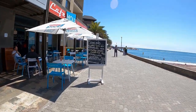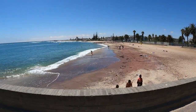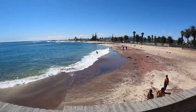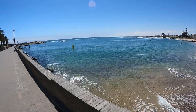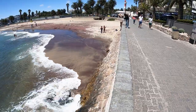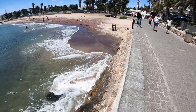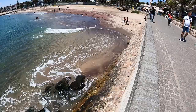Swakopmund Beach is the main beach central to the town's relaxed vibe. It's not a typical tropical beach, the waters are cold due to the Benguela Current, but it's incredibly scenic. The wide sandy stretch is perfect for strolling, sunbathing, or watching locals play beach soccer. During summer, it's a hotspot for holidaymakers from Windhoek and beyond.